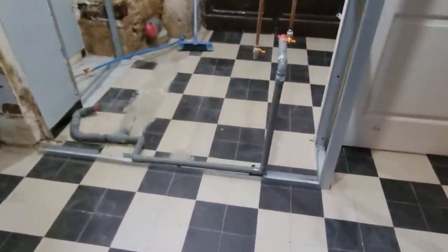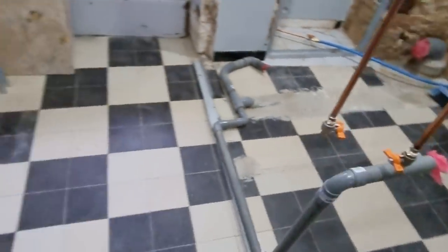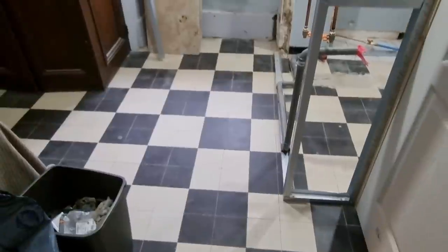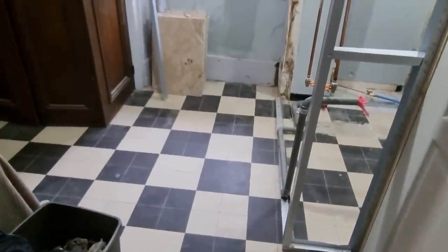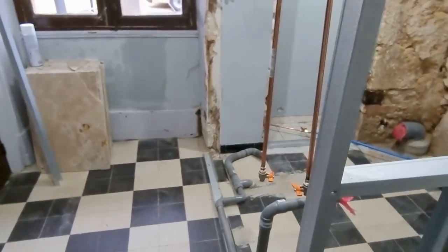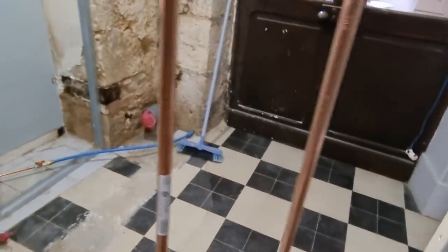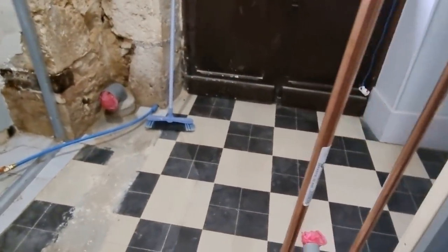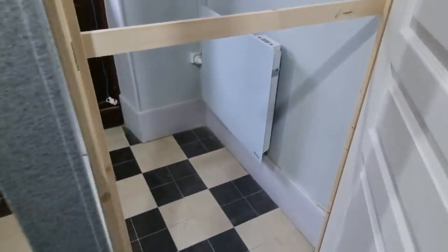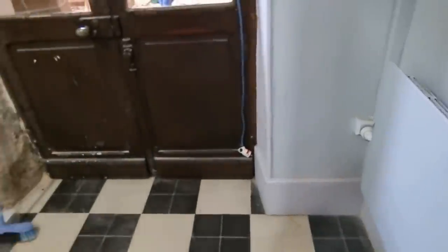Tony's been having a clear up. That looks better, doesn't it? You actually get to see the size of what's left of the hallway now, which is pretty good. And obviously the size of the bathroom. You go through the door. Well, I can't go through the door. You can go through the door. There we are.